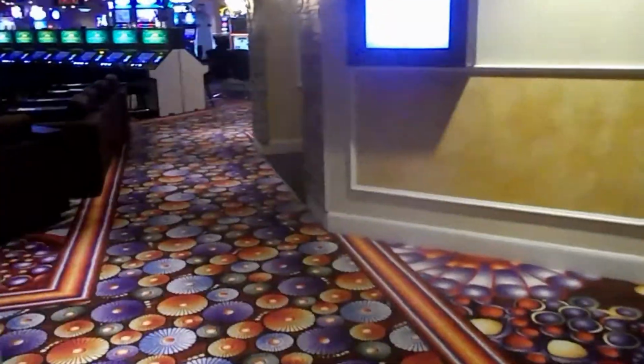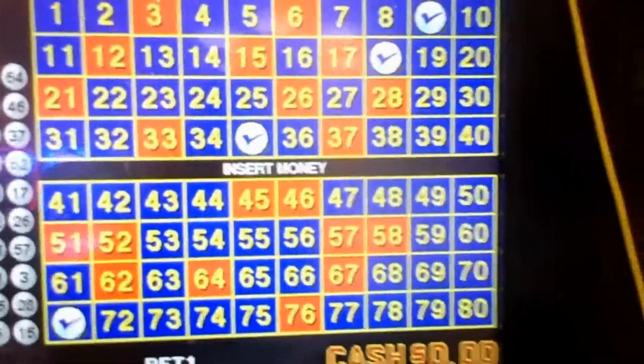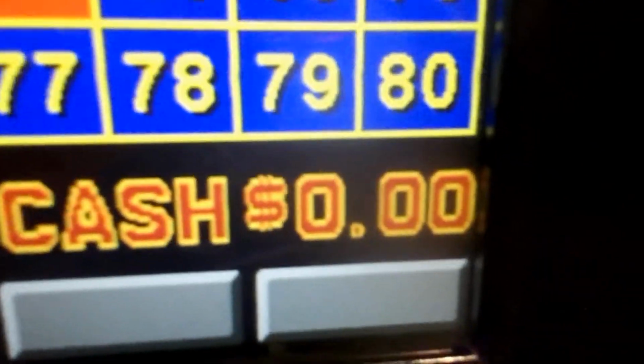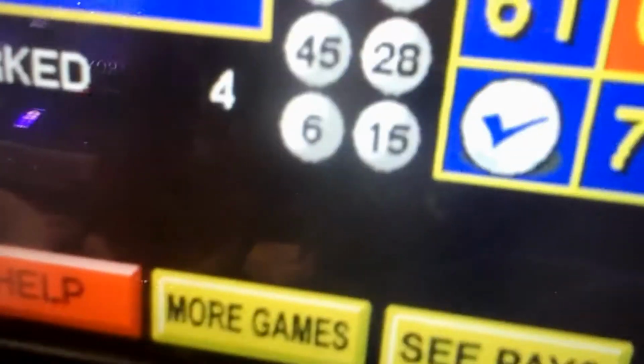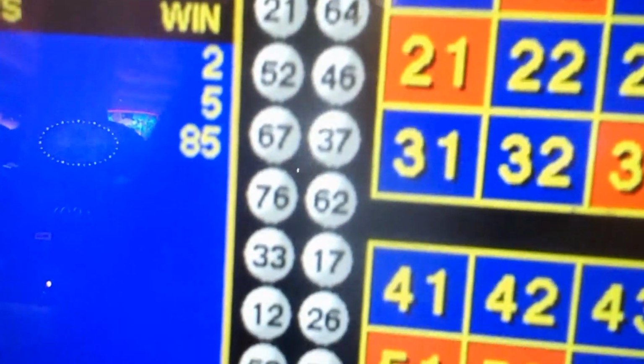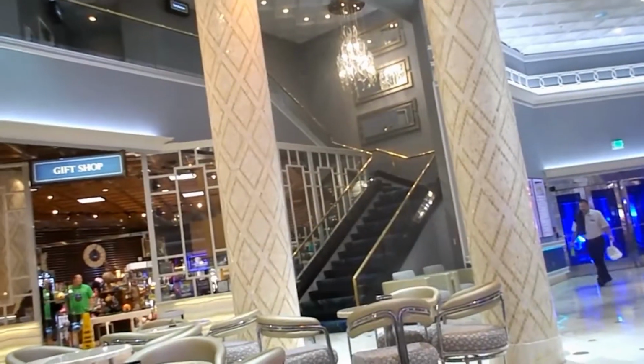So this is where I won all my money and lost it over at the pepper mill, but this is my last $5, and there are my balls. I couldn't even hit a 4 spot. 0, 0, 0. I have nothing. Couldn't even get one number. And it's time to go home. Time to go back to the room, get cleaned up, and take the flight in the morning.